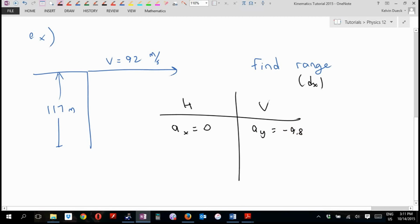Okay? And because we're horizontally from a cliff, what's Vy initial? 0. What's Vy final? Not 0. I'm telling you, it's not stopped when it hits the ground. It's stopped after it hits the ground. I need one more thing. Why negative? Because it's dropping.